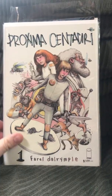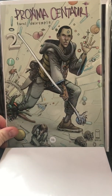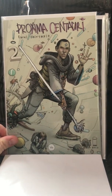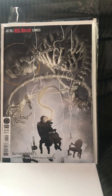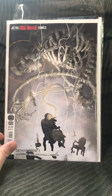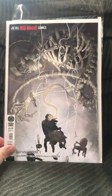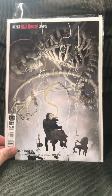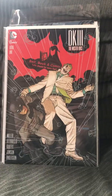I picked up 2 issues of Proxima Centauri, Farrell Dalrymple's Image book. There's a reason these are on the top. This is the first thing that I'm going to be reading. It looks awesome. I also picked up Daphne Byrne #1. This is Kelly Jones on art. Don't know much about this one. It's a newer book curated by Joe Hill, and I've liked some of his novels, so I'm definitely going to check those out.